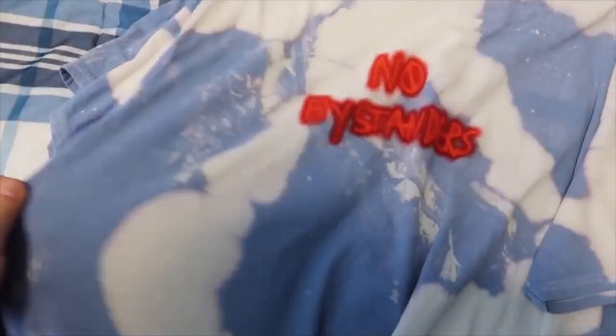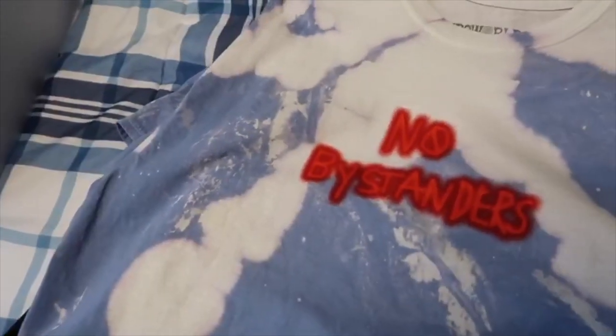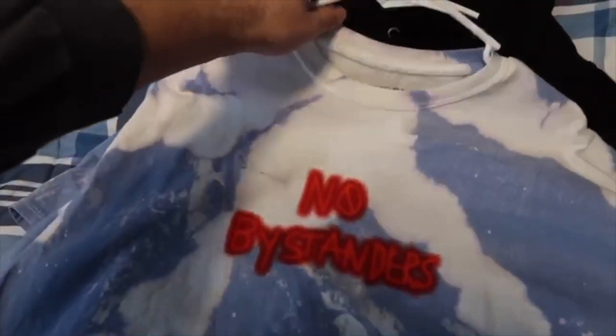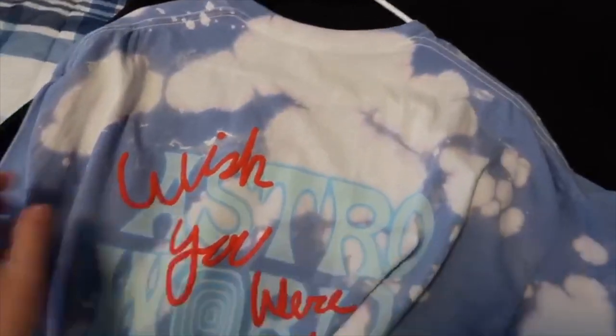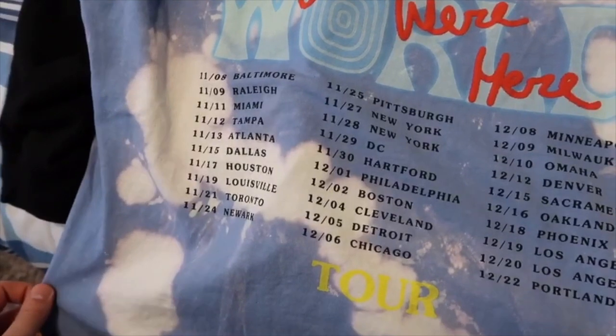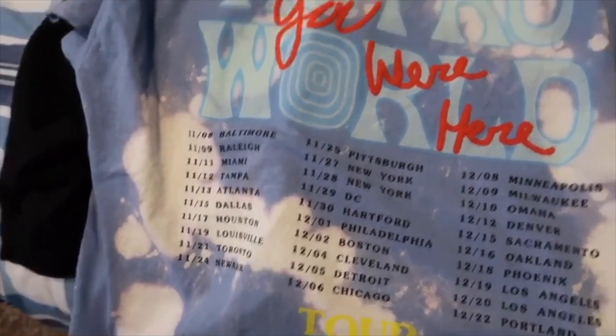Another tour concert tee from the first leg of the tour. This is the No Bystanders bleached short sleeve tee. No two of these t-shirts are the same. They all have a different bleaching pattern. Then on the back you got all the tour dates from the first leg of the tour as well.